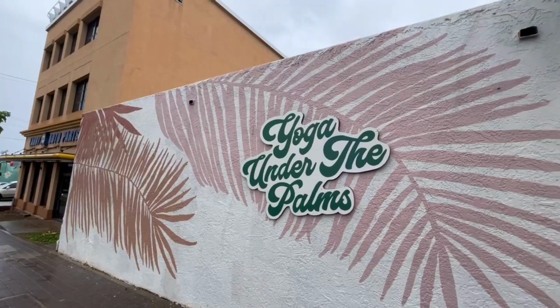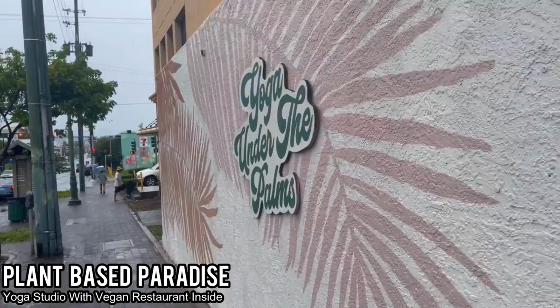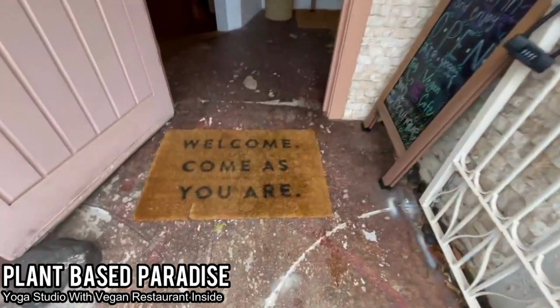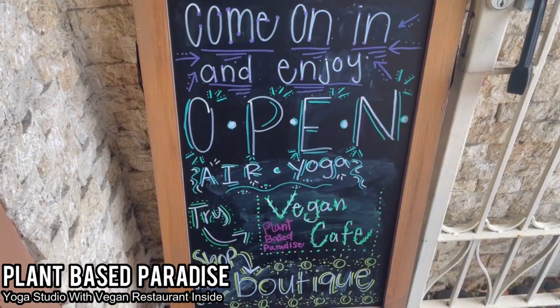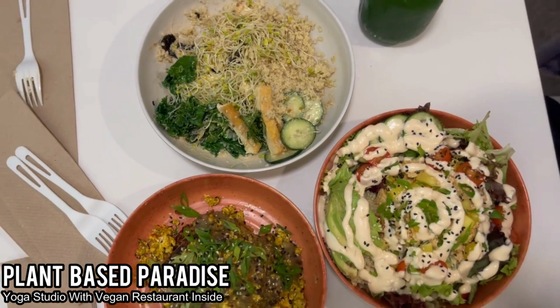Now, another unmissable place, man, you're gonna have a lot of places you can't miss. Hopefully you're gonna be there for a month like me. It's going to be Plant-Based Paradise in Kaimuki. This is a yoga studio, so if you want to do some yoga and burn off some of those calories, but you're probably going to be hiking and exploring anyway, so don't worry about that. Either way, they have an all-vegan restaurant inside where they serve lots of fresh, delicious, more importantly, Hawaiian cuisine.